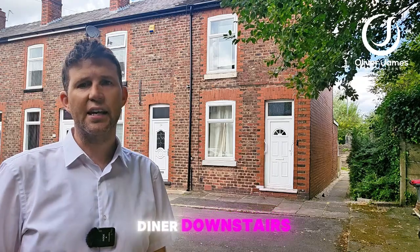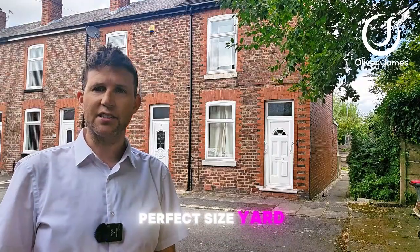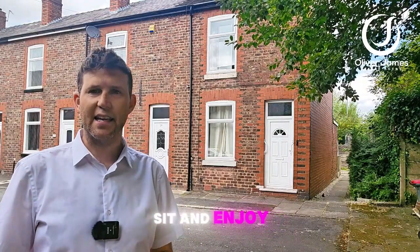Internally, you've got the lounge, which is a nice size, through to the kitchen diner, downstairs bathroom, and upstairs you've got two double bedrooms. To the rear, you've got the perfect size yard, with plenty of spaces there to sit and enjoy the sun or for an outside barbecue.